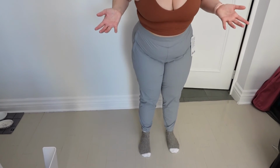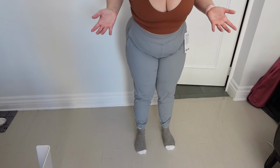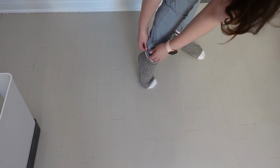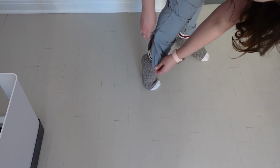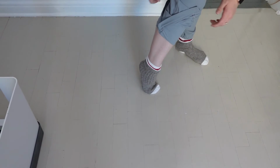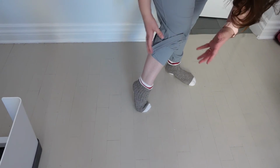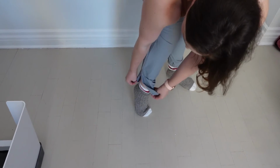It tapers in at the bottom with a cuff, which is also a preference of mine. I really like when the legs are tapered in. The cuff is not as thick as some of the others. It's a little bit just sort of ruched at the bottom. A really cool feature about these ones that you won't see on other options is this zipper at the bottom. It said on the website that it's good for delayering. So again, I think that these are really made for physical activity.